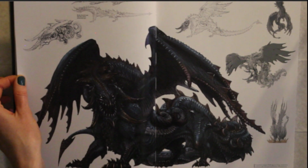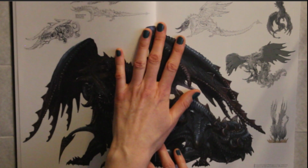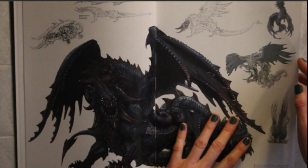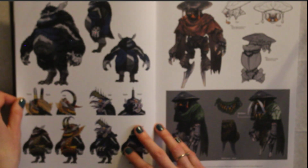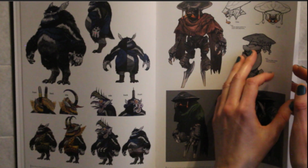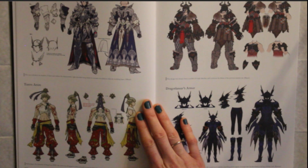Oh, this, you can just tell he's evil, can't you, just by looking at him. This is Nidhogg. He is quite a central character to the expansion, as is Hraesvelgr. We've got some of the tribes you can interact with in the game, and here's some of the armor design, which is a personal favorite of mine.